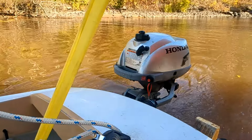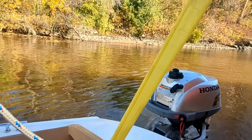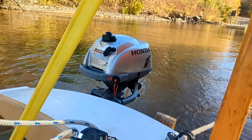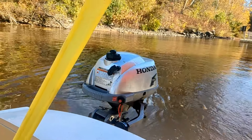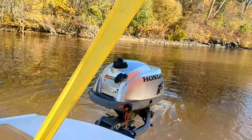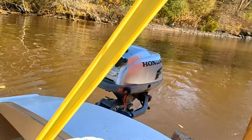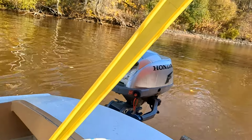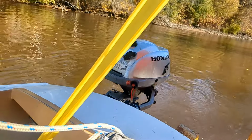I really like my Tohatsu Honda. The only time it's let me down is when I've screwed up by not shutting the gas off when I raise it and tip it forward. It will flood if you do that, but other than that, I have never had any issues with getting this thing started.